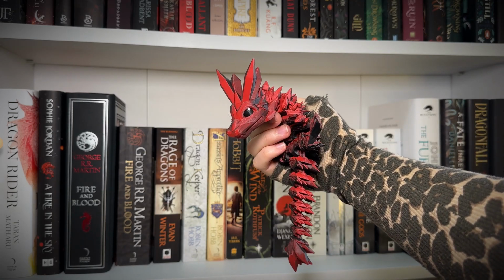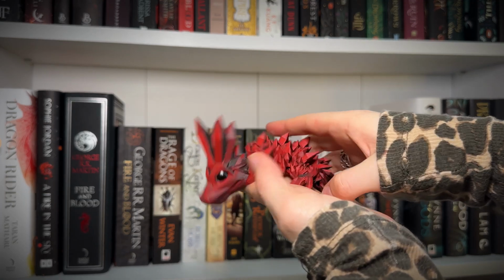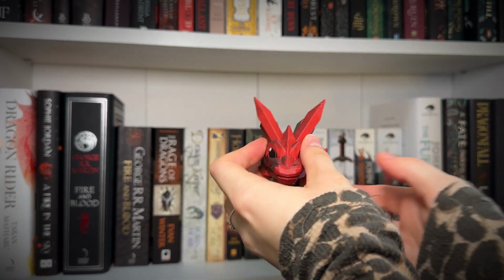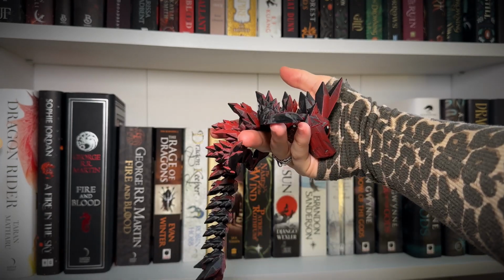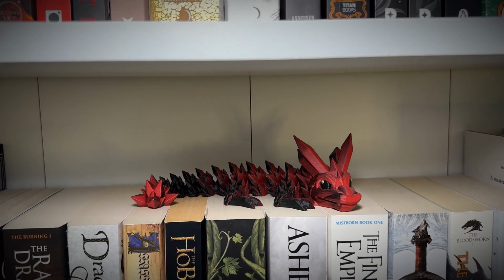I got this from a shop in York and I absolutely love him. I've called him Baby Drogon. If you've watched Game of Thrones, you'll know he's a dragon in Game of Thrones and he's my favourite. So he's a really floppy, cute little guy. He's going to go on this shelf, just there like that. He's adorable. I love him.